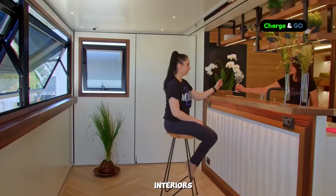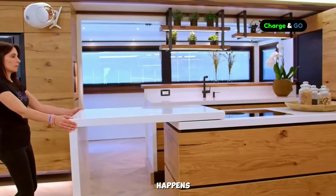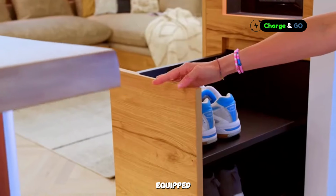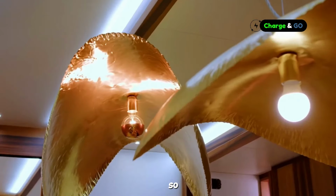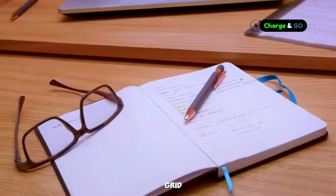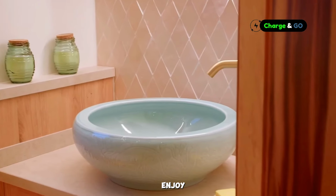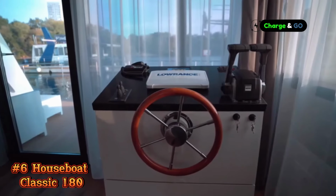Forget cramped interiors and dodgy plumbing. The Aluna is like stepping into a luxury apartment that just happens to have wheels. You've got your spacious living area, a fully equipped kitchen that would make Jamie Oliver jealous, and a climate control system that's so advanced it can probably predict the weather. But the best part? This thing is designed for off-grid living, meaning you can escape the horrors of civilization and still enjoy a decent cup of coffee. What more could you ask for?